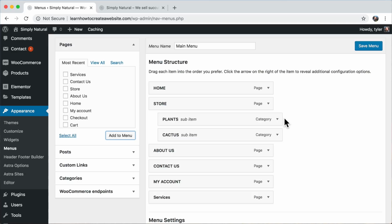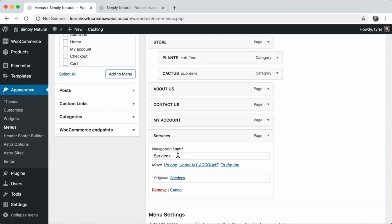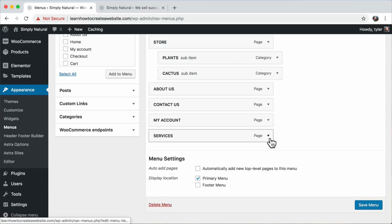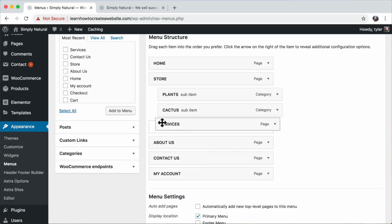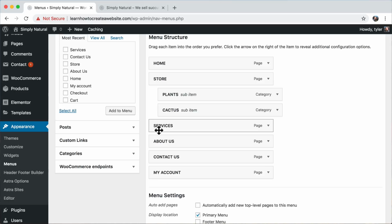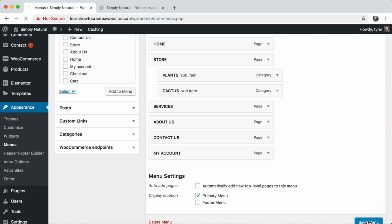And if we save, well, let's make it capital like all the other ones. So all the other ones are caps, so we're going to make it caps too. All right. And then let's rearrange it. Where should we put the services? Yeah, I think right after About. It depends, but I like the services there. All right, then we press Save Menu.